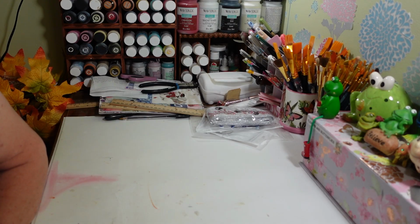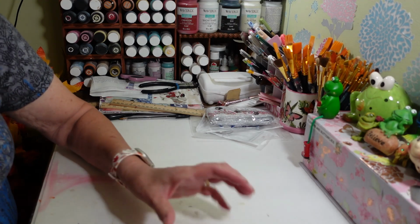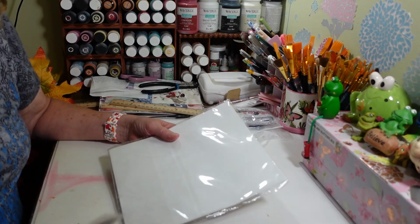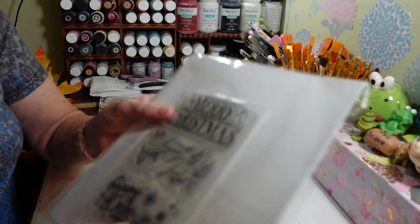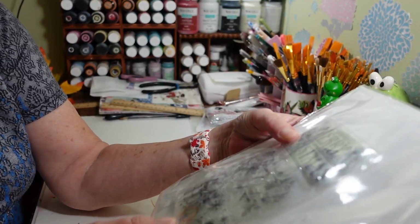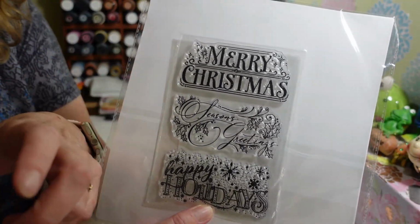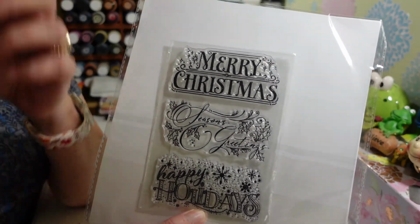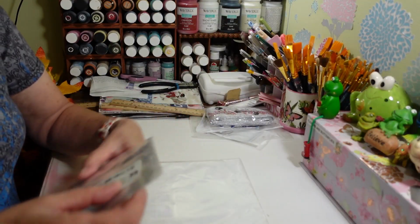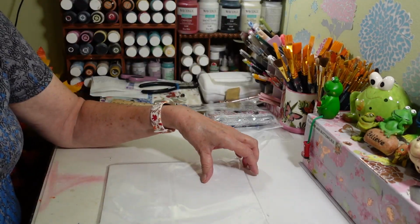And then I got some more stamps, because I'm always getting the stamps. I don't need any more stamps. Oh, do I have a piece of paper handy? Oh, I can probably put it on this. Here we go. These are some of the bigger ones that say Merry Christmas and Season's Greetings and Happy Holidays. So those are a nice size ones. These are the ones you put on the little acrylic blocks, and then you use your ink pad and you stamp with them. And they're great for card making and stuff. So I got that one. That one was $1.78. Can't beat the prices for these stamps, that's for darn sure.